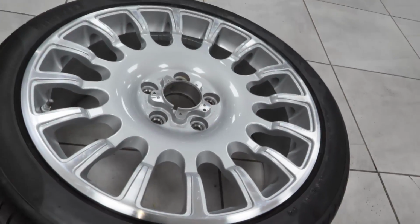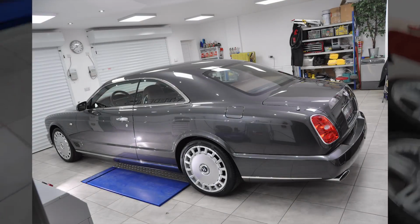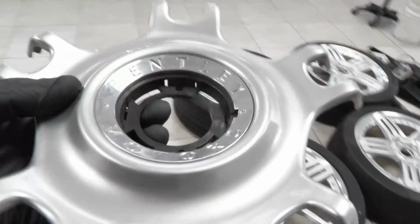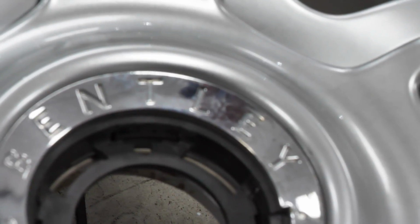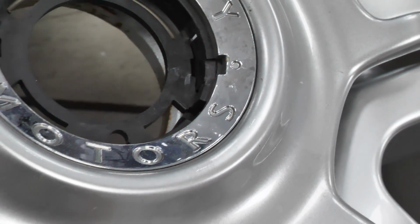Here we have the spare wheel. This is an original Brooklands design, the same wheel as what was on the other Brooklands we had in. So that's going to be put back in the wheel well now. This is almost cleansed and flushed. We have the center cap piece itself. Now this lays in the middle of the wheel, but look at the chrome ring. Chrome ring is just oxidized, a bit stained, tarnished.